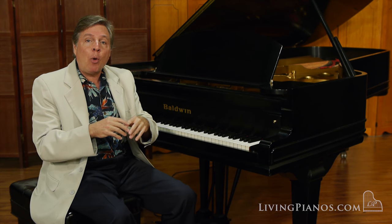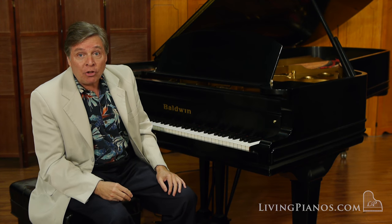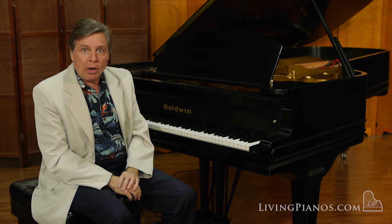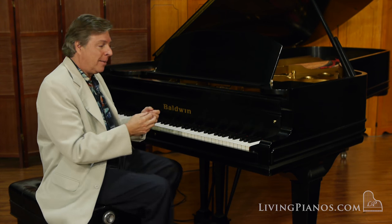In fact, I'm going to open up with really letting the piano open up with the opening chords to the Tchaikovsky B-flat minor piano concerto, so you hear the full majesty of the tone of this instrument.